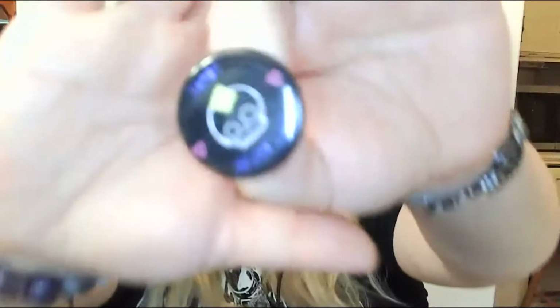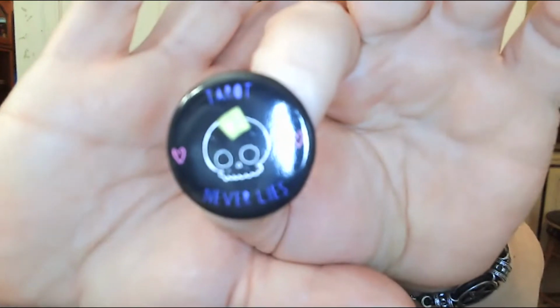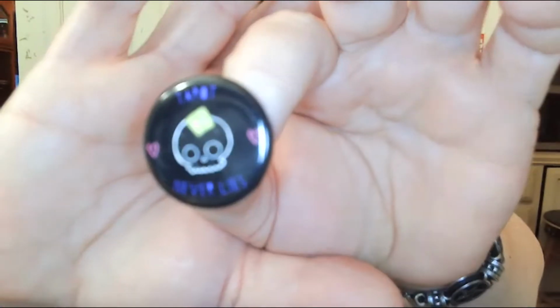So I plan to design something in my woman's cave that I'm going to create. It's going to be like my witchy ditchy den. So this is the pin we got. Hang on, let me see where you can see it. Tarot never lies. True doubt. And I love that. I have so many pins that I'm going to have. I got cool pins. I bought some. I've been getting a lot.